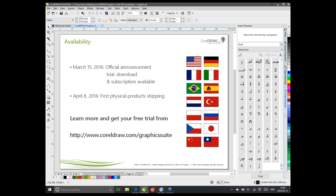Regarding availability, CorelDRAW Graphics Suite X8 is available as of this morning in 14 languages. I'll let everybody check their flags. For those who are in Europe, it is actually also available there. Available in English, German, French, Italian, Brazilian Portuguese, Spanish, Dutch, Turkish, Polish, Czech, Russian, Chinese simplified, Chinese traditional, as well as Japanese as of today.